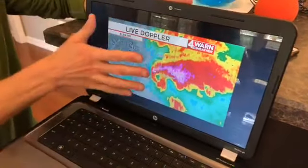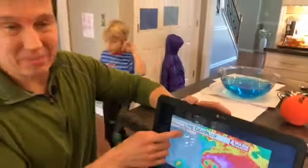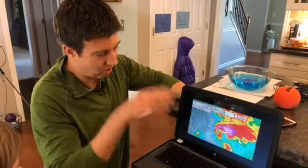Now, this is not live. It says live Doppler. This is, obviously, you can see, hey, Hudson, you can see from the time. This is 6:39 about 2 years ago, some night in March. So this is old school. This is old news.